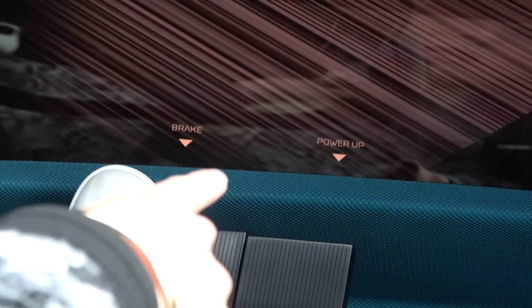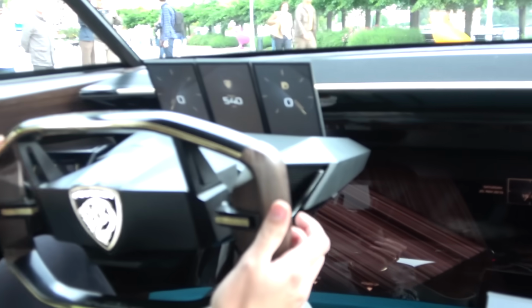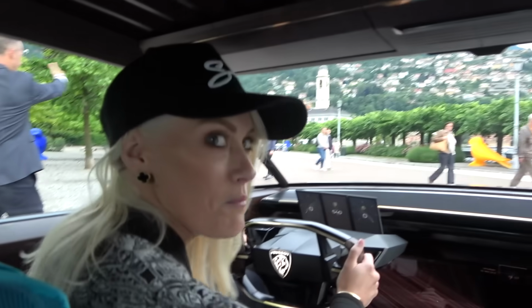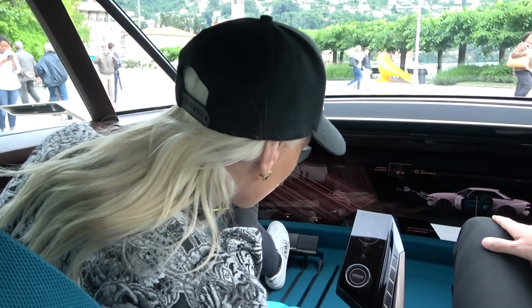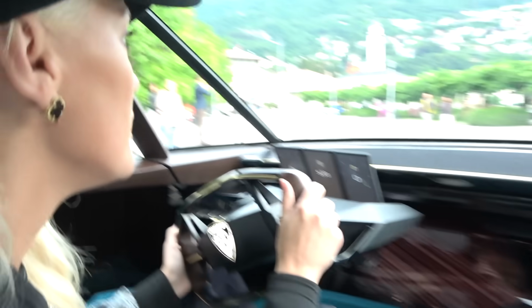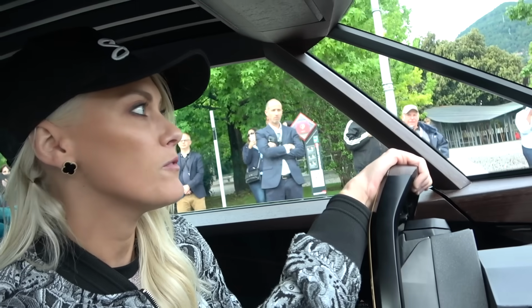Yeah, cool. I've got my foot on the brake and I'm about to press the accelerator. It actually says power up. Okay, is everyone nervous? No, I think it's fine. I'm the only nervous one. But you're used to crazy cars, so I think you'll be okay. Hey, off we go. Off we go, people.